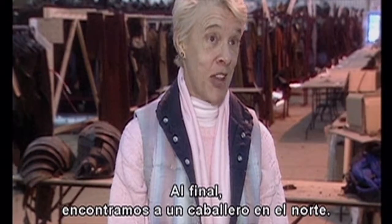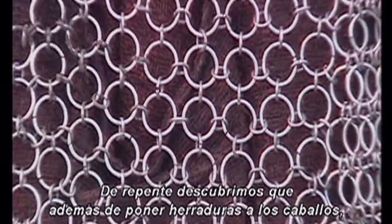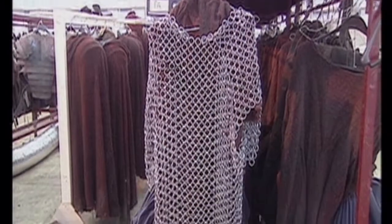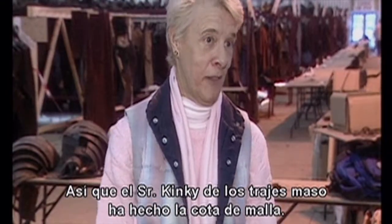And in the end, we found a gentleman up north. He's called Yorkshire Forge. But we suddenly discovered that besides putting shoes on horses, he also makes S&M clothes. So Mr. Kinky from S&M has made the chain mail.